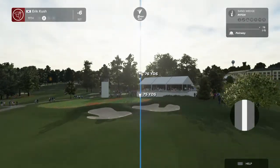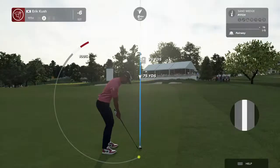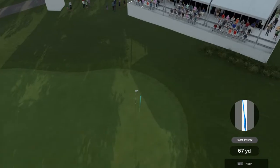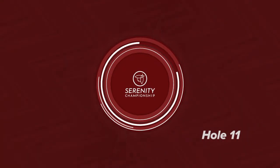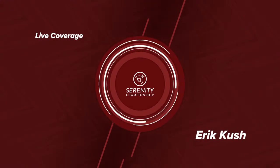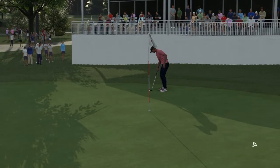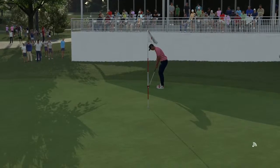Here we have the second shot into the 11th. Come on, get down. Well, that certainly makes putting a lot easier when you can hit a shot like that. Why don't we catch up with what Lydia Ko's up to? Coming off a bogey on the last hole. What are we looking at for this putt, Henny? Just got to use the touch of a feather. Barely has to blow on it. This is just downhill.